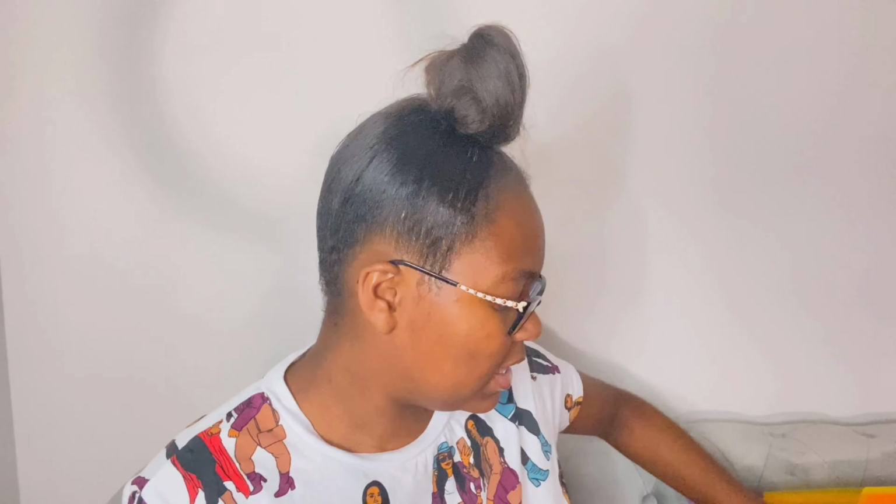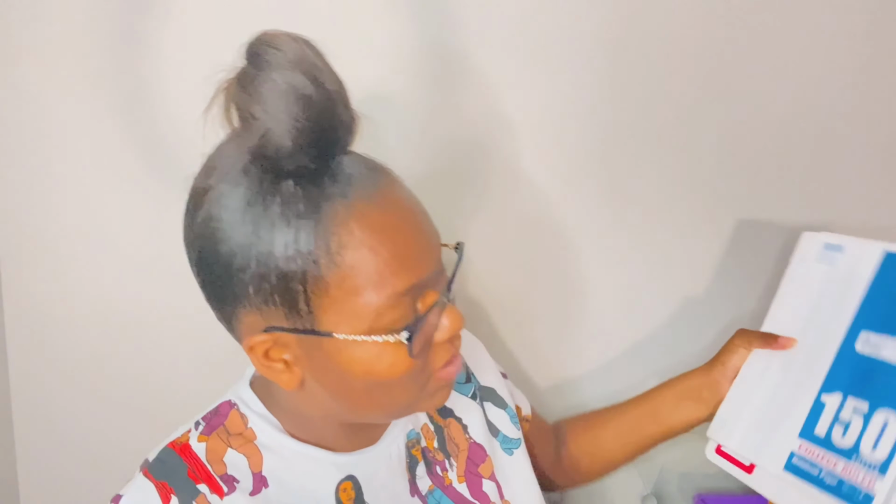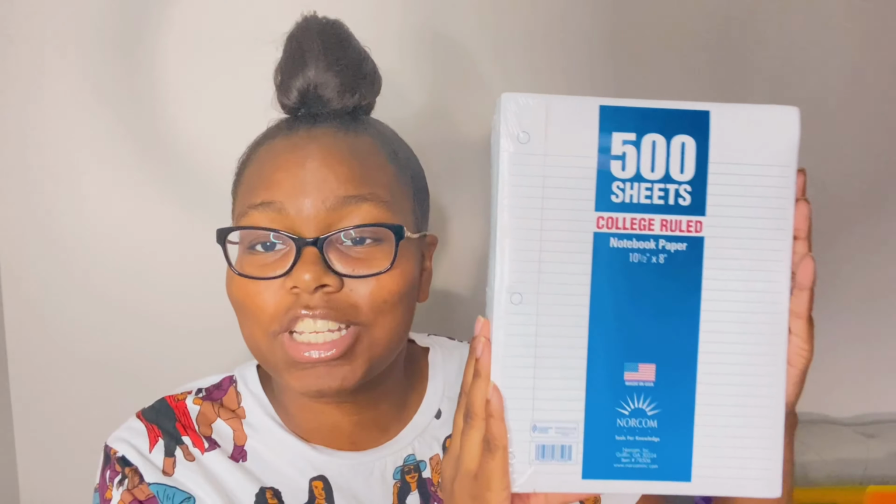And then the next thing that I have is a lot of paper. Like, I bought so much paper really junior year, and I honestly never really used it. So the first big pack of paper I have is this 500 sheet pack of paper. And as you can see, it says college ruled.